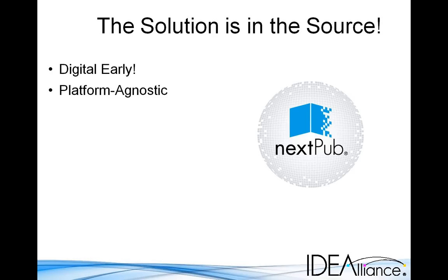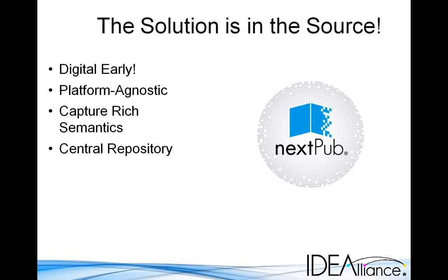Platform agnostic, we're looking for tools that can let us maybe do the design and then pour the contents into the design, but the content's platform agnostic. We know that to do this, we need to have very rich semantics. In other words, every piece of content that's created or stored, we need to know many things about it so that we can basically pull this content together to create published products.